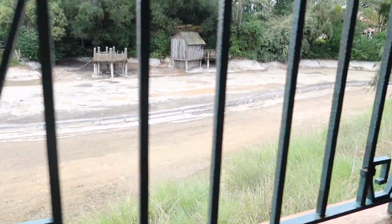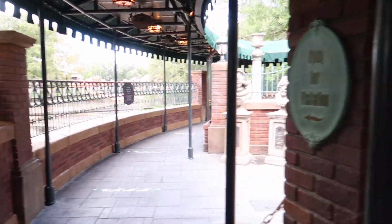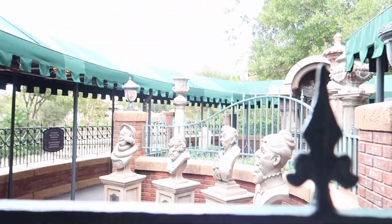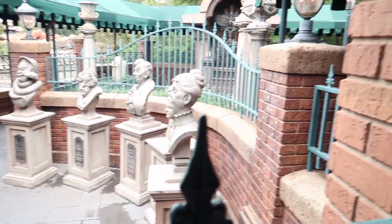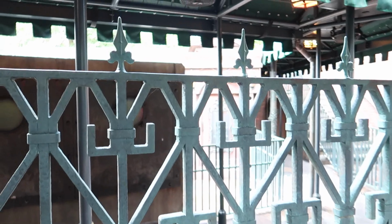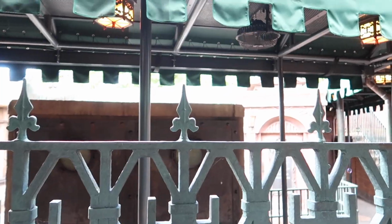As you see these scary, wow. This is the sad part though. Not open for visitation. This is when the Haunted Mansion was down for maintenance. We kind of snuck in and took some pictures. Then they started putting stuff up because it was the first day they were doing stuff. I like the bubbles coming out of the captain's booth. He's gurgling.